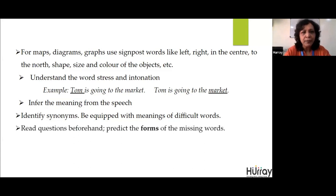So you have to identify that these two words mean the same, and choose your answer. Read the questions beforehand and predict the forms of the missing words. So you predict the form. Should the word in the blank be a noun form? Should it be a verb form? Should it be an adjective or an adverb? These are the four content words which could come in the blanks. So you have to predict by the sentence structure.